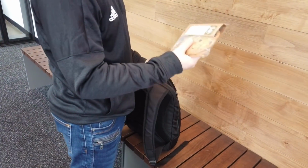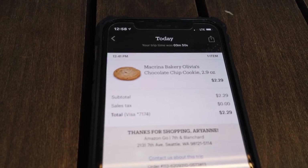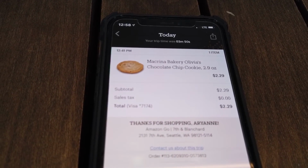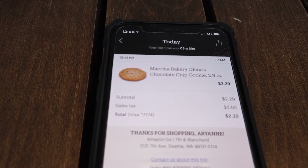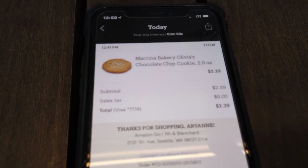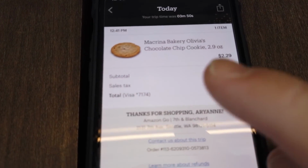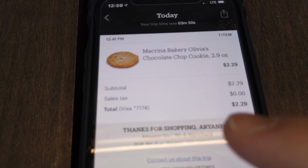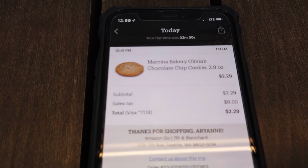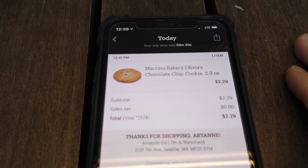So now I have a cookie. Let's see if her account got charged for that, or did my account get charged for that. Remember that cookie that I took by not even scanning my app and walking in with my girlfriend at the same time with one scan? I took the cookie and put it in the backpack. She didn't even touch it. Somehow it knows that it was the person behind her that walked in with her and took the cookie. I'm mind blown by this.